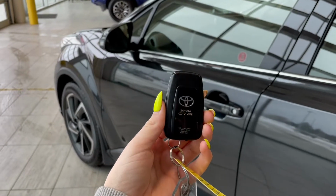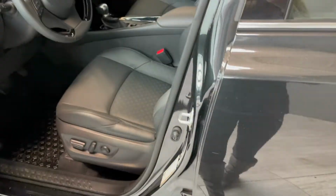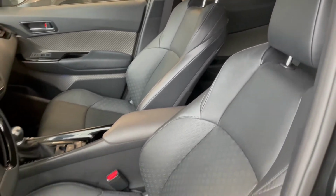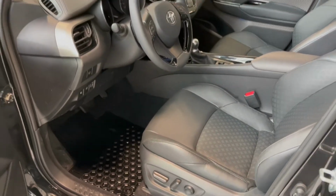Entering the vehicle, we have our key with our lock and unlock. Taking a first look inside, you've got black Softex interior. This CHR comes equipped with power seat adjustments and all-weather floor mats.